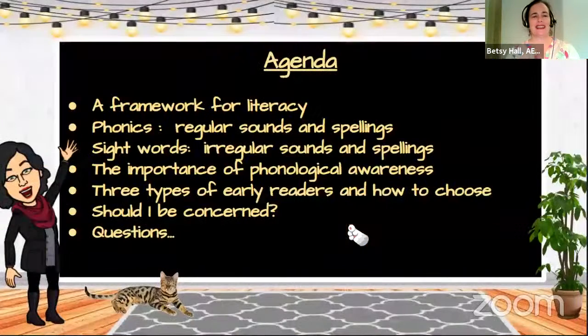So, all right, here's my agenda for this evening. I want to talk about a framework for literacy. I want to cover phonics, which I really feel is the backbone for learning to read and spell. We're going to talk about sight words. What are they? Why are they called sight words? Why do we need to learn them? How you can work on learning them with your child.